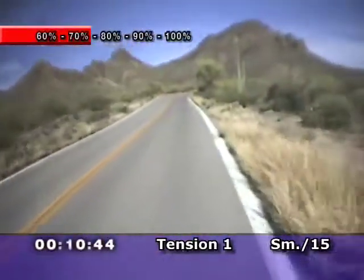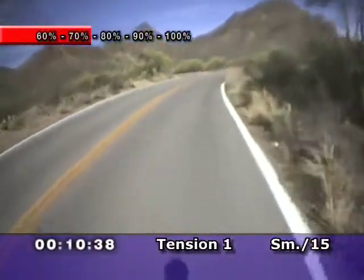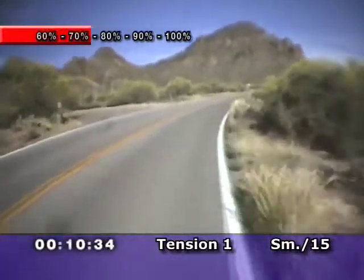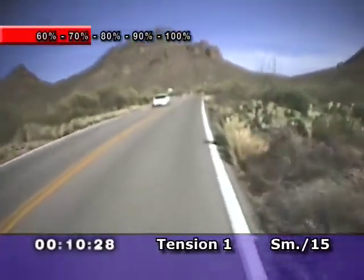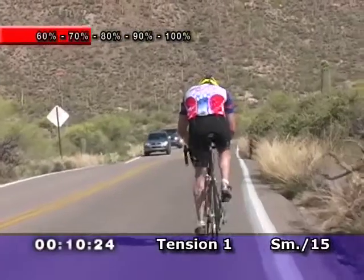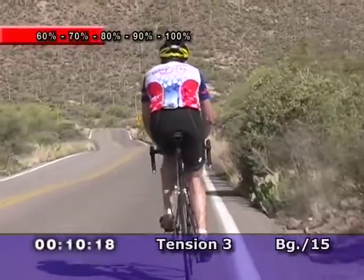So get ready, because I'm going to have you shift into a gearing that is simulating the same intensity that I'm experiencing out there on the road. All right, so still in your small chain ring 15, but we're going to get ready to go to the big chain ring 15, and let's do that right now. You can see where I'm starting to work it. So big chain ring 15, more tension on those pedals.